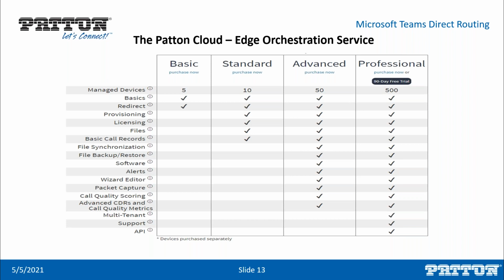But what I would like to really emphasize here is that the Patton Cloud is coming with a 90-day free trial. So I encourage everybody on this webinar to apply for a free trial. Just write a message to sales@patton.com or fill out the form on patton.com to apply for a free trial. The free trial will include the professional plan. So basically all the services which are listed here will be included in your service plan.